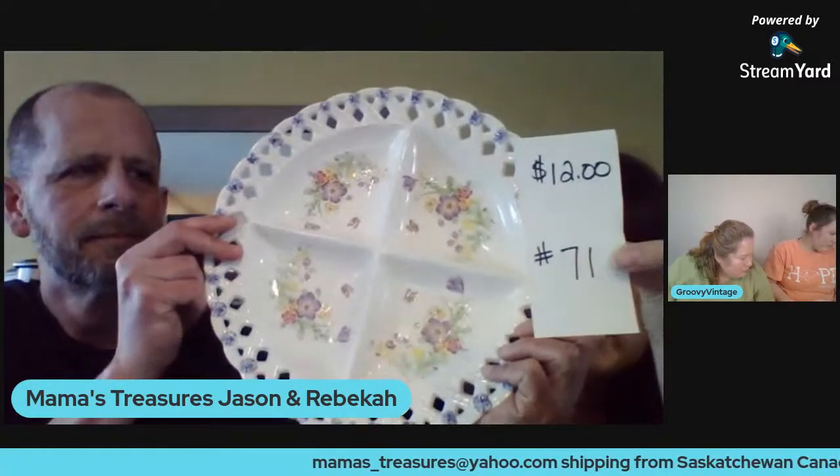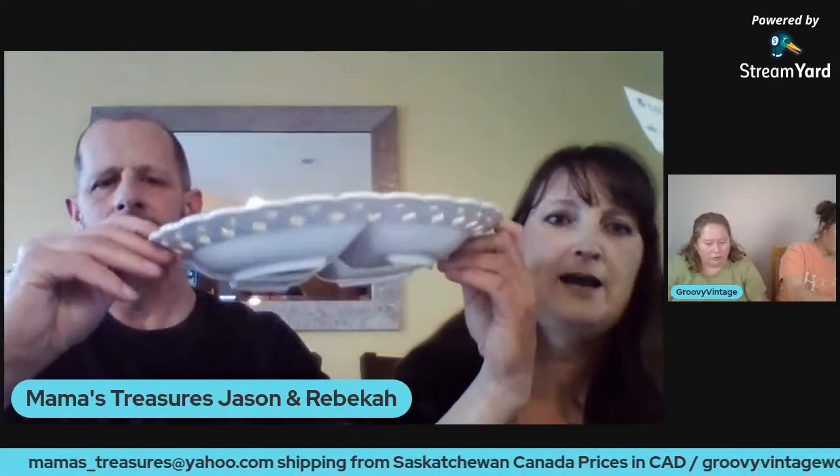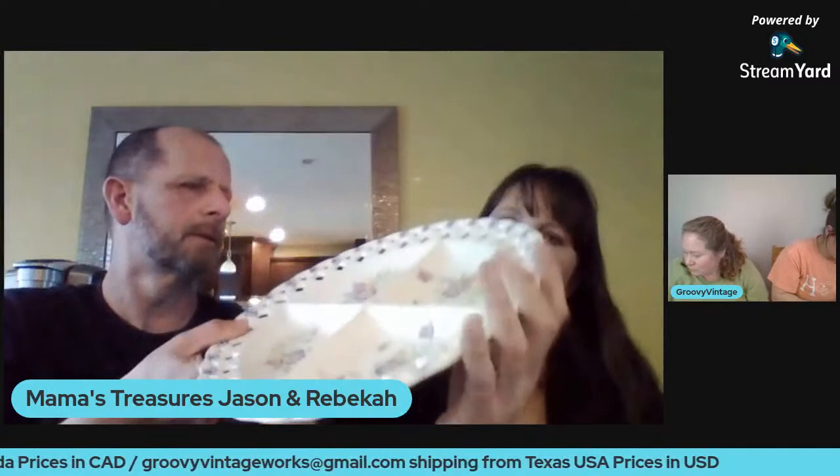So this beautiful tray was $12, number 71. I don't think there are any chips or cracks on it. It's got this lattice work around the edge. Made in Japan. Lattice, kind of, like there are holes in it. Just beautiful painted flowers in there.